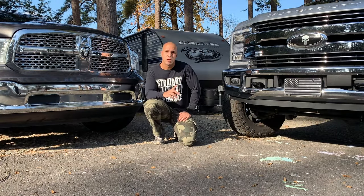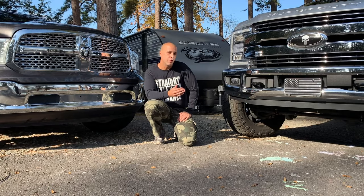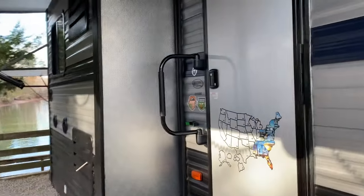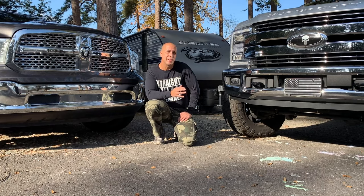So first of all, let's start with our trailer. It is a Cherokee 304 BH. BH stands for bunkhouse. It's a 34-foot camper, but tip to tail, it's 37 when you include the hitch to the bumper. So it's a long trailer. GVWR is a little over 11,000 pounds. Dry weight is a little over 8,000 pounds. So it is a heavy beast, especially for a half ton.